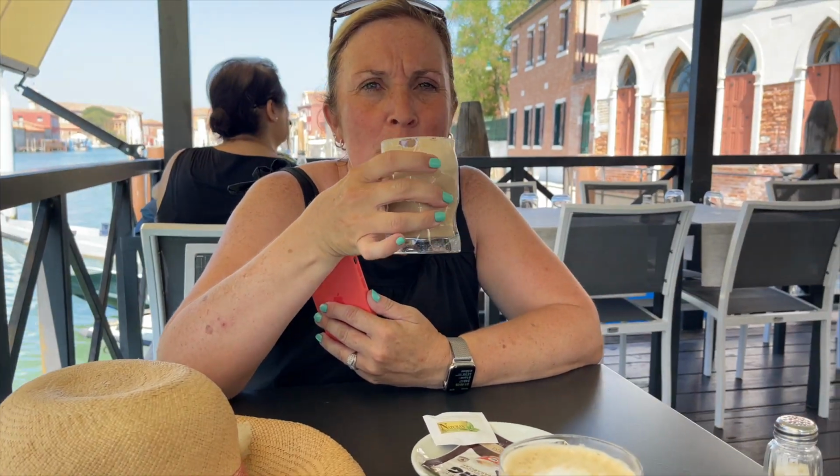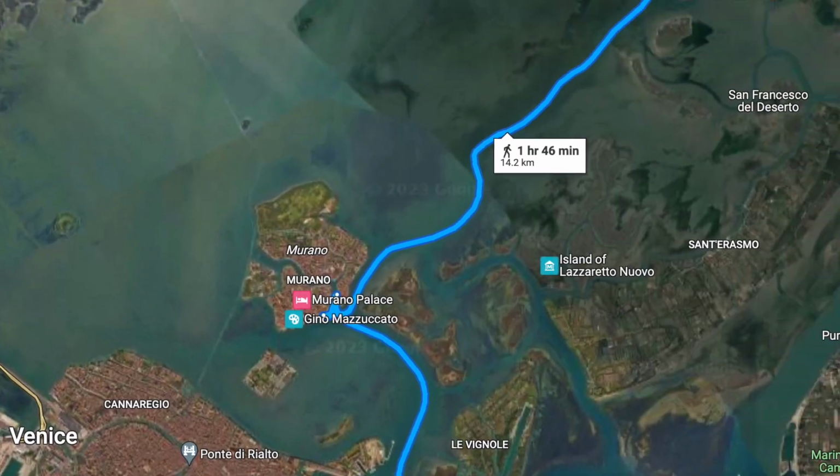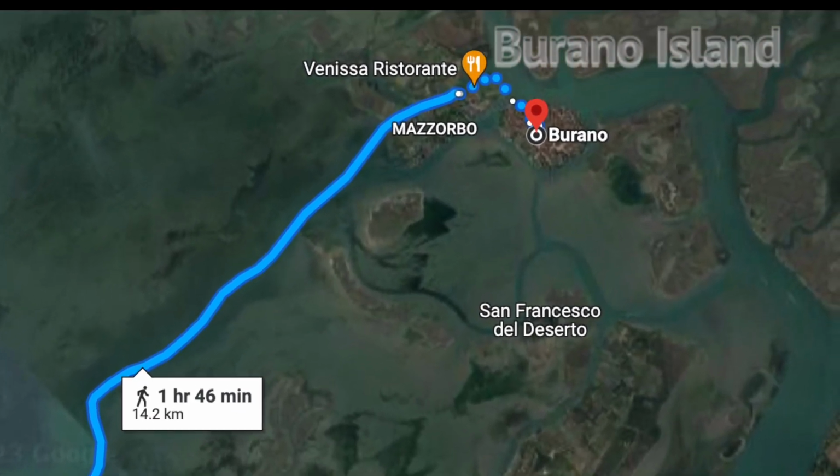Oh, a nice coffee. Murano coffee. Oh, that's nice. So once we were fully refreshed, we could head back to the boat. Yeah, really nice, really smooth coffee, that was beautiful. And take a trip up to Burano.